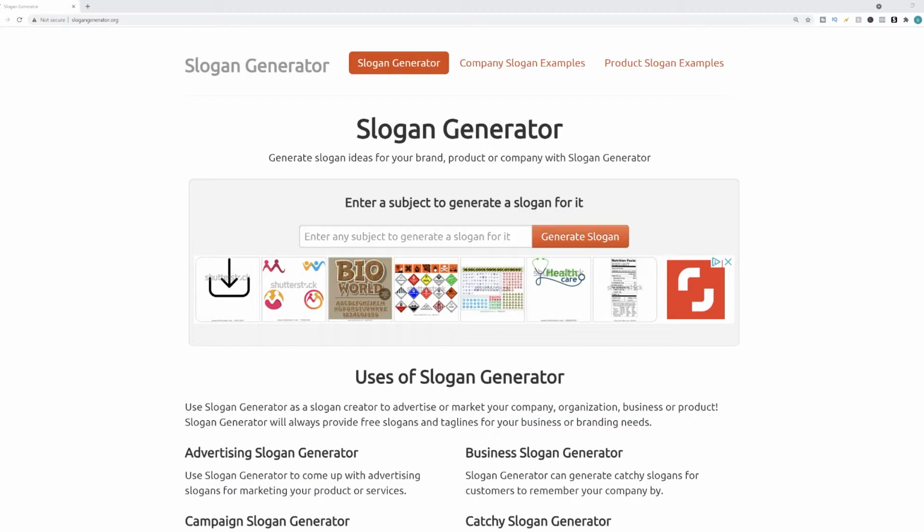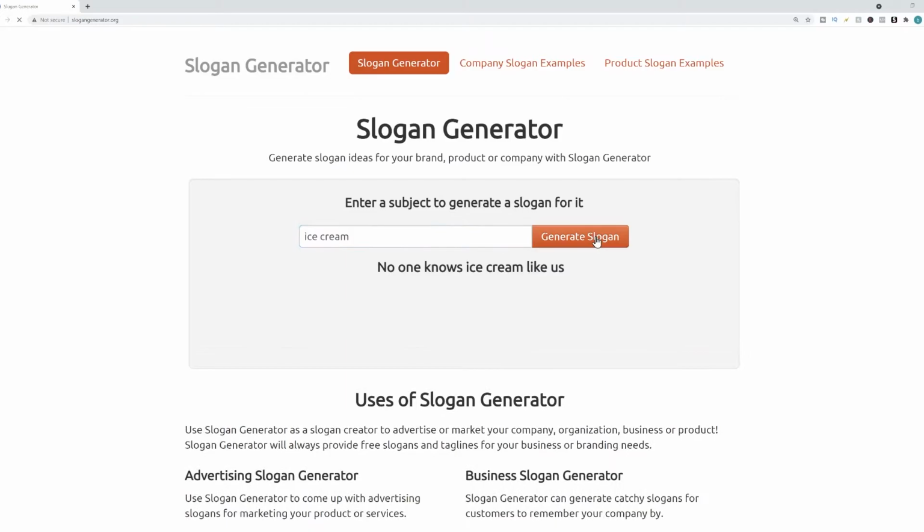So let's say that somebody is paying you to come up with the slogan for their company. Let's say they have a company where they're selling, I don't know, ice cream. So you're just gonna type in the search bar right here, ice cream.